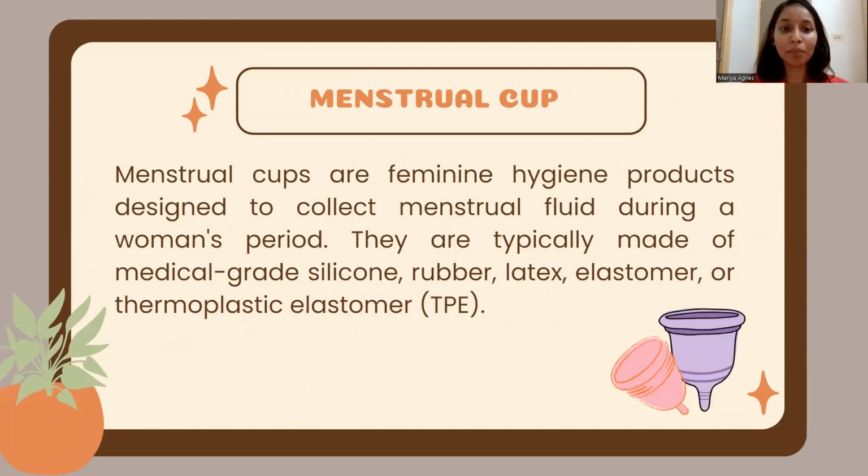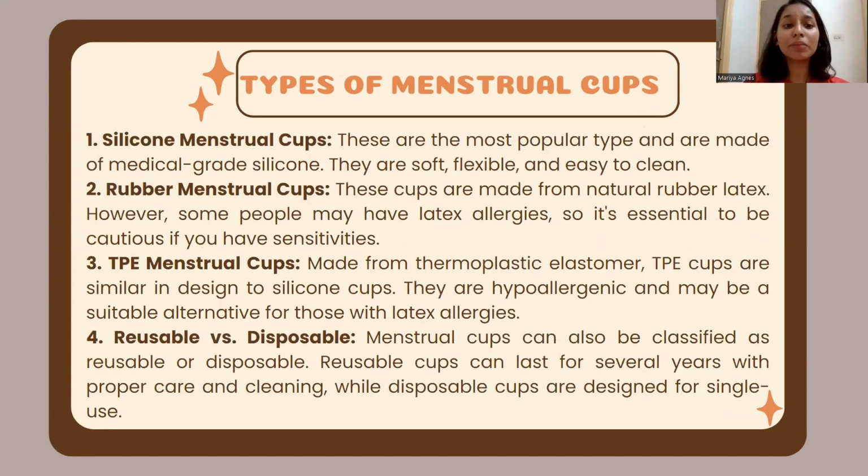Now coming to the menstrual cup. Menstrual cups are just like menstrual pads, they also help in collecting the menstrual fluid during the period cycle. They are typically made from silicone, that is medical grade silicone, and are soft, flexible, and easy to clean, or they are made from natural rubber latex. And there are also thermoplastic elastomer menstrual cups that are similar in design to silicone cups, but they are hypoallergenic and may be a suitable alternative for those who have latex allergies.